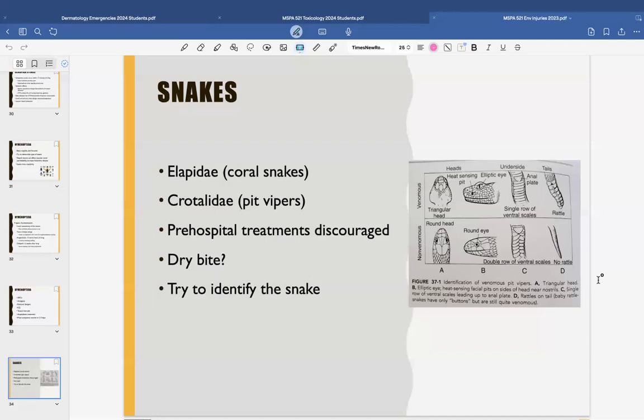It's super helpful if the patient has a picture of the snake, because that helps us figure out what sort of treatment we need to give them. Did the snake have a triangular head, right? Did it have a rattle? Was it an elliptical eye with heat sensitive pits, like pit vipers? So if there's a picture of it and you know the type of snake, that is really helpful in speaking of treatment.